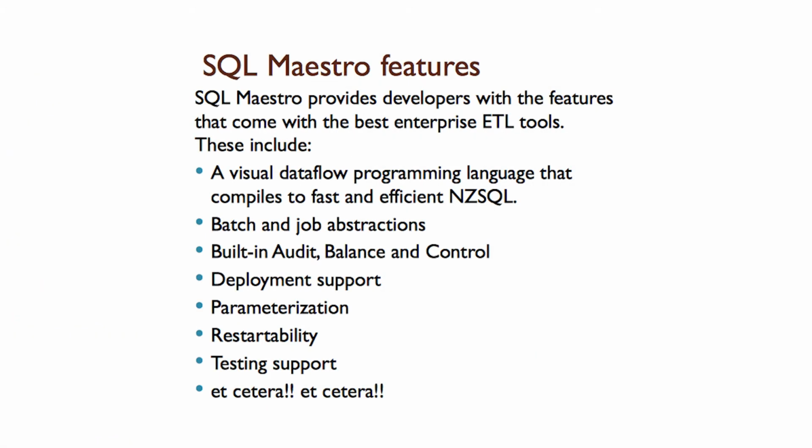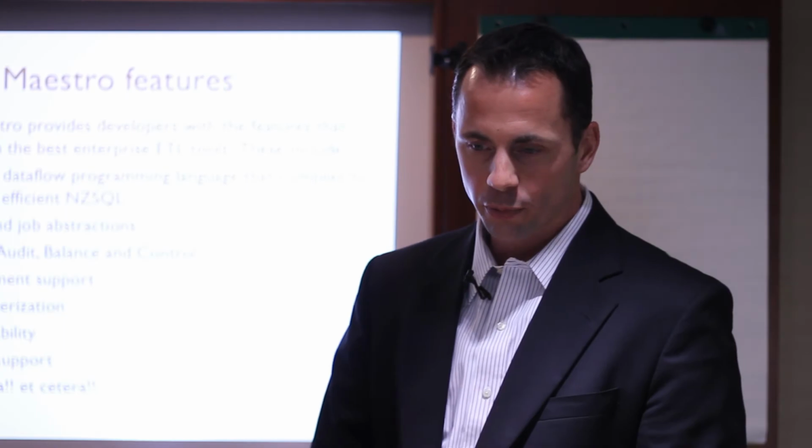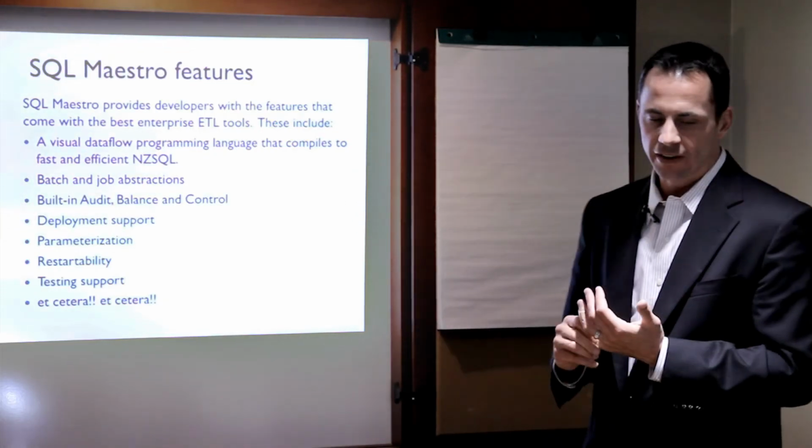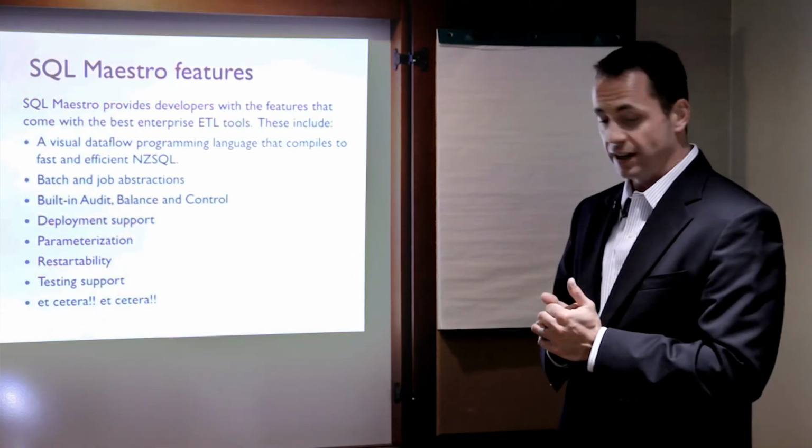Some SQLMaestro features: SQLMaestro is designed and built by data warehouse architects with decades' worth of experience. SQLMaestro has a very small footprint, yet it includes many of the features listed here and many more. And as for performance, it's as fast as Netezza, and as anyone who uses Netezza currently knows, that's extremely fast.